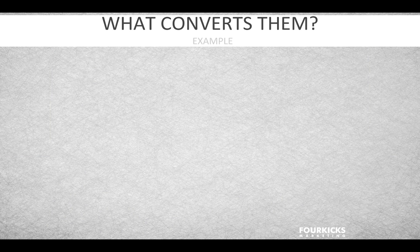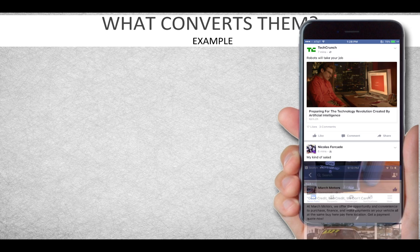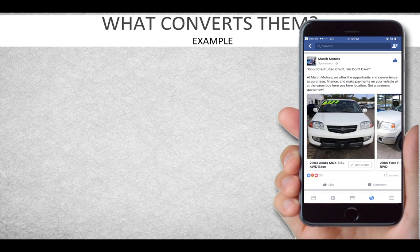And then here's what converts them. It's just an example of one of the ads. So I've potentially come by your website, looked at some cars, and now I'm back on Facebook looking at the brands that I follow, my friends, my family, not expecting to look at your dealership. But that's when we're able to say, okay, you're in the market, and we can potentially put an ad with our inventory in front of them.